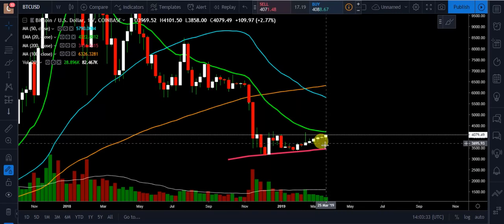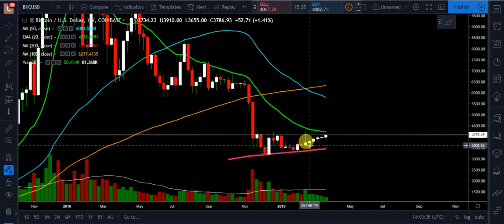So to the downside, we're looking to see if we can hold even where this inverted hammer candle is right here, and that would be around that 35.71. We want to see if we can hold that.